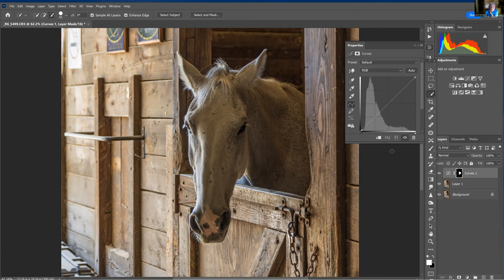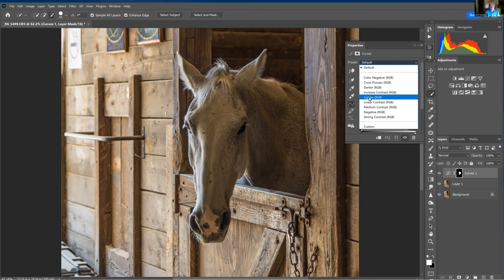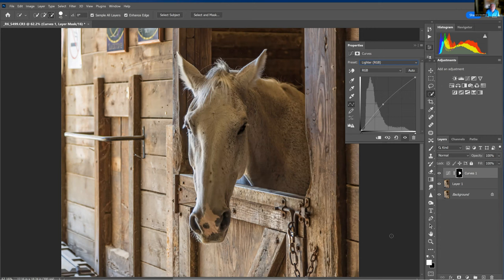Okay, well, hey, there's a simple, easy way to use curves. You see where it says default? Go over here to the drop-down menu, hit that. And you see where it says lighter? That's what we want to do. We want to lighten the horse. Boom, just hit lighter and look what happened. The horse is lighter. Photoshop picked the point for us and moved the curve up. Simple, didn't even have to do a thing except pick lighter. I don't know why teachers don't teach that.